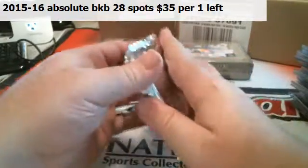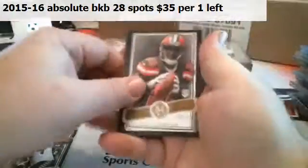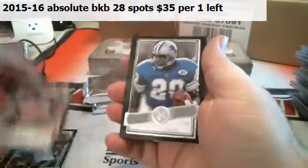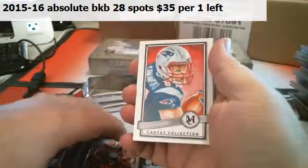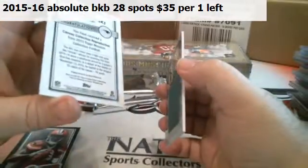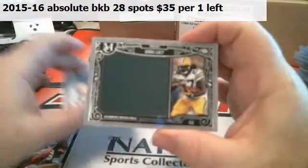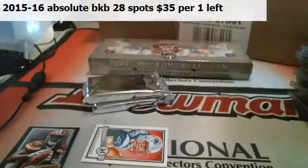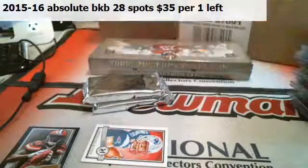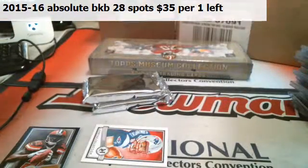Duke Johnson. Base. Looks like Gronkowski, not numbered, insert. And Eddie Lacy for the Pack Attack. 136 of 199. I want to get a big relic, like a Nike swoosh or something.